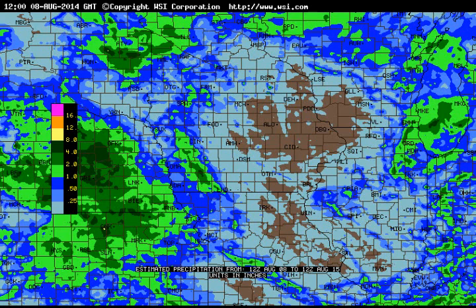For example, as the low crosses Lake Superior Monday afternoon toward Monday evening, I'm still seeing some good wraparound coming through northern Minnesota. I can't say that that won't be snow at this point. There is a potential that it could mix with or change to snow.